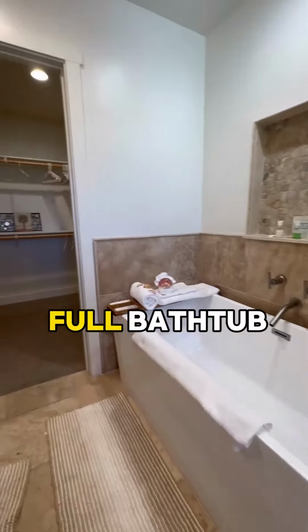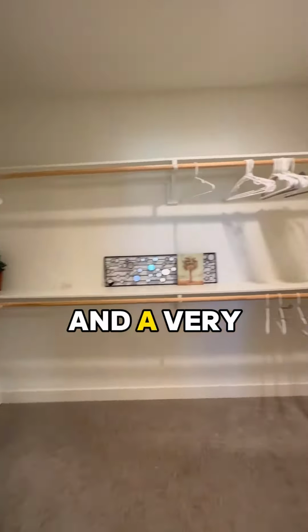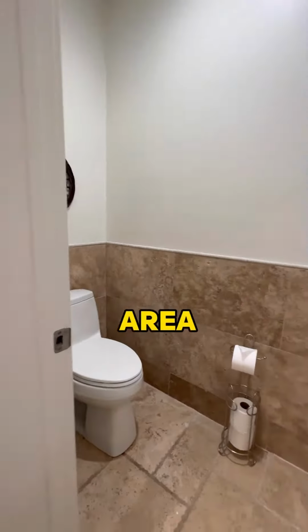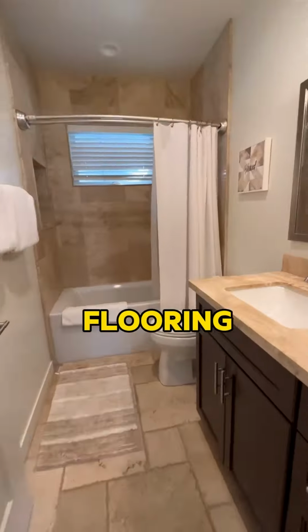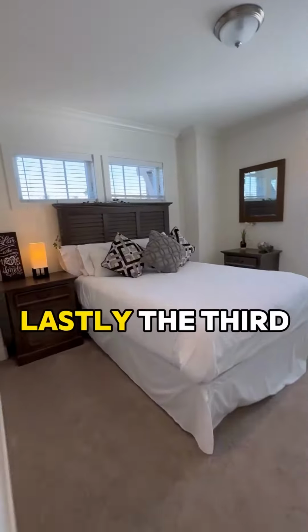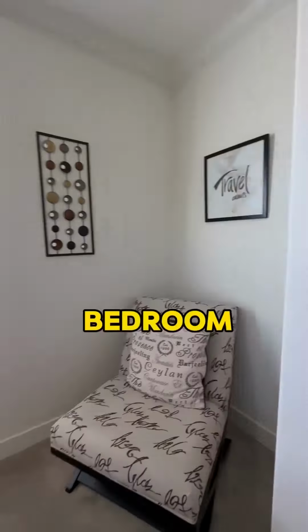Dual sinks, full bathtub, walk-in shower, and a very good sized closet. Marble backsplash, limestone top, private toilet area. This is the 3rd bath with limestone flooring. This is for your guests, when you're entertaining. And lastly, the 3rd independent bedroom.